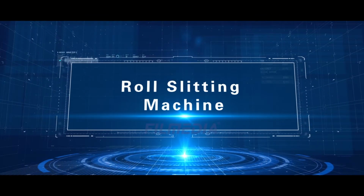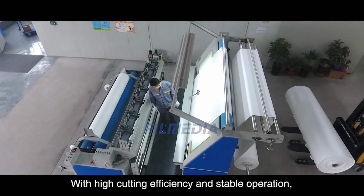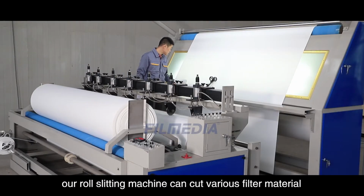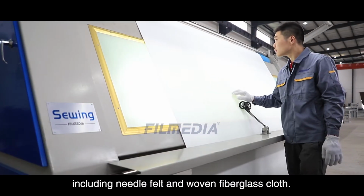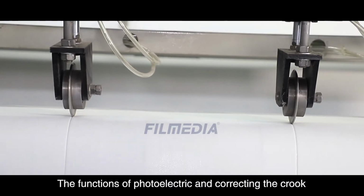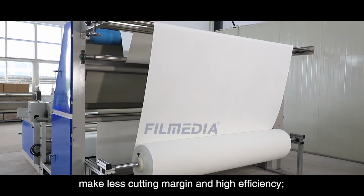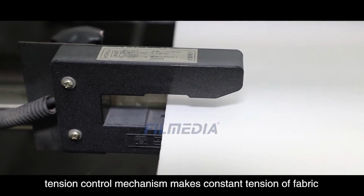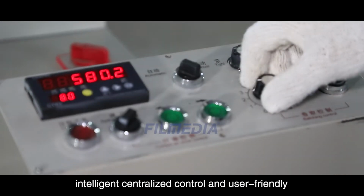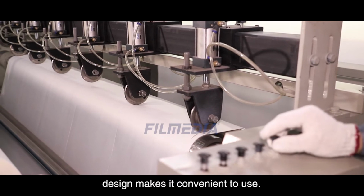Roll slitting machine. With high cutting efficiency and stable operation, our roll slitting machine can cut various filter materials including needle felt and woven fiberglass cloth. The functions of photoelectric and correcting the crook make less cutting margin and high efficiency. The tension control mechanism makes constant tension of fabric and the same cutting width. Intelligent centralized control and user-friendly design make it convenient to use.